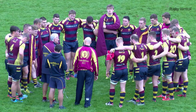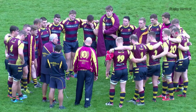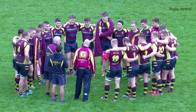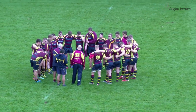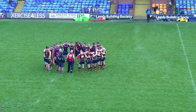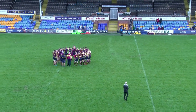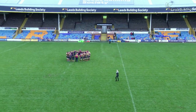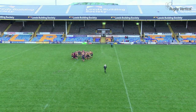And hopefully we'll be seeing a few more classic games of rugby like this one. We've seen two great ones so far in this Super Rugby, when we saw Loughborough and Exeter last week in front of 3,000 people at Loughborough's stadium, by 20 points to 11. And we've seen another great game here today at Headingley, as Leeds Beckett have lost to Cardiff Met by 20 points to 10.